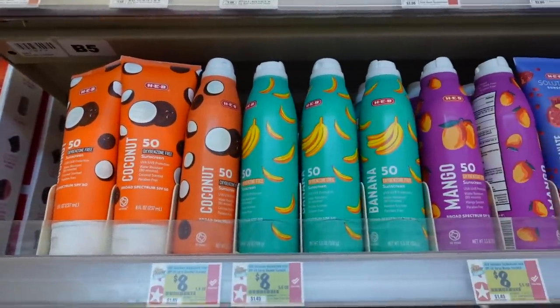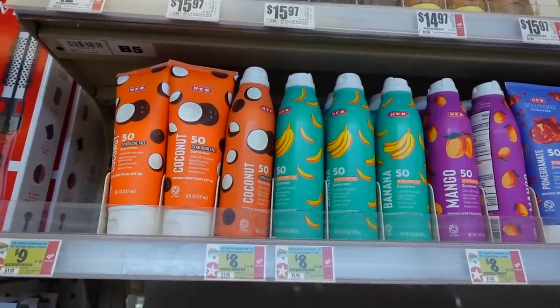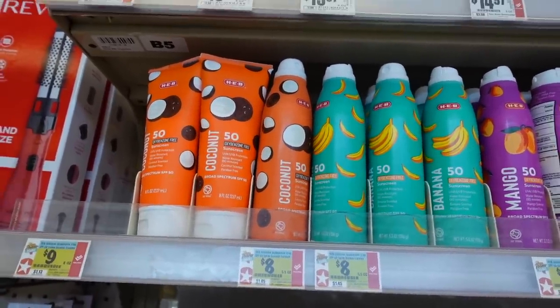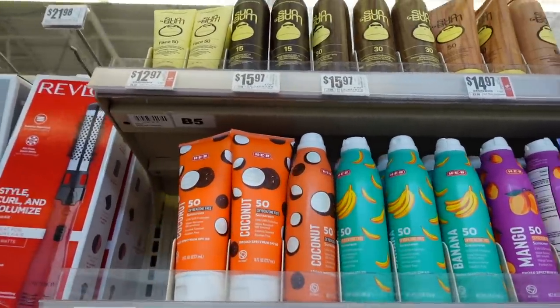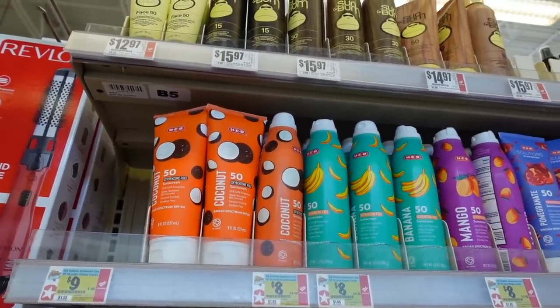Coconut, banana, these are scented. Now the sprays, you have to be careful with sprays because there are a few issues that you can run into. First of all, when it comes to your face, you don't want to spray directly onto your face. Spray into your palms, then pat into your face. That way you don't inhale the sunscreen particles, the safety of which is unknown. And the other thing is you can get a lot of skip areas with sprays, especially if you're spraying outdoors in an area where there's wind or whatnot.